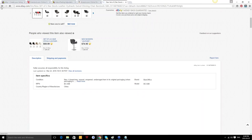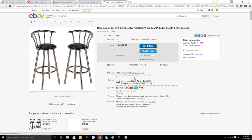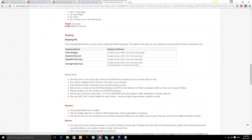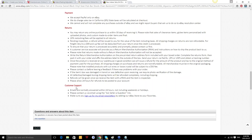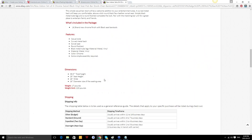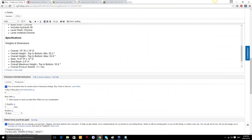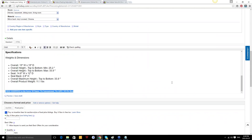This one's not popping up. So something like this, okay: payments, returns, customer support. Just make sure you have something like this in your listing. I'm going to post one in the group that I use. Denise is going to post one in the group so everyone can check that out.